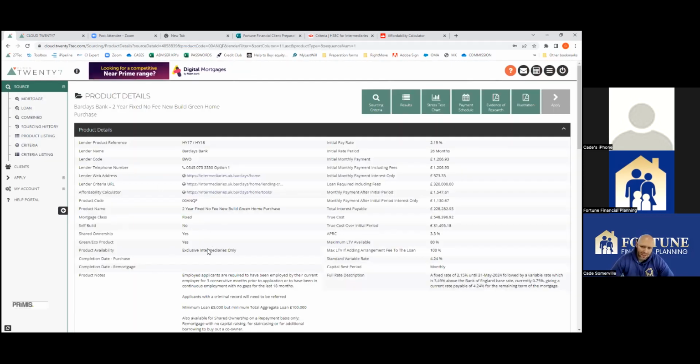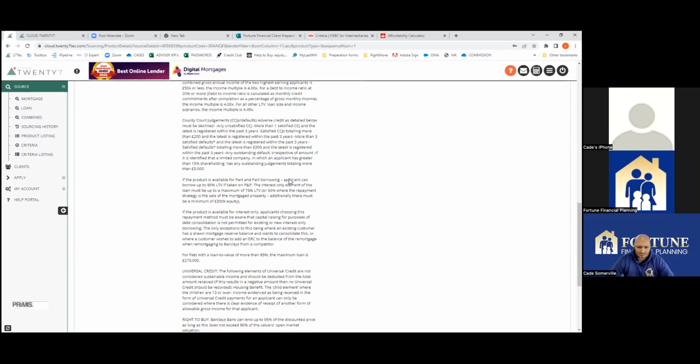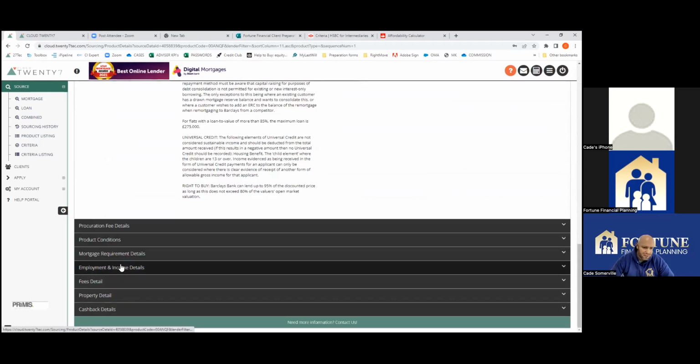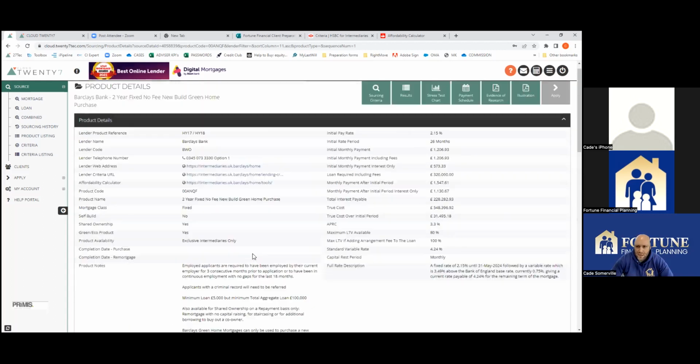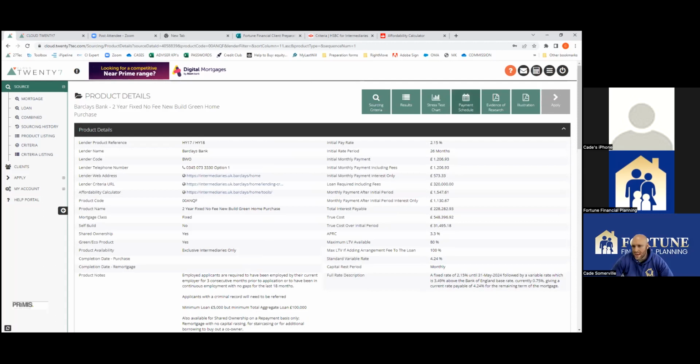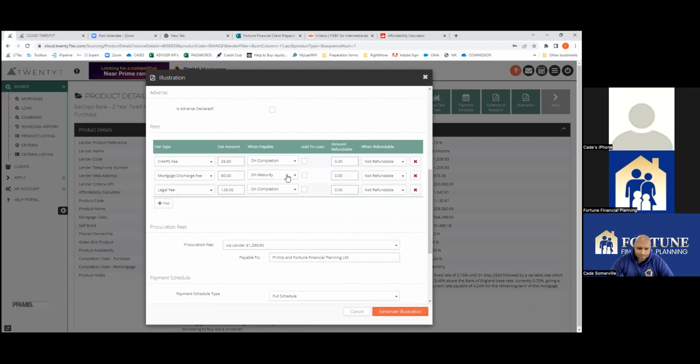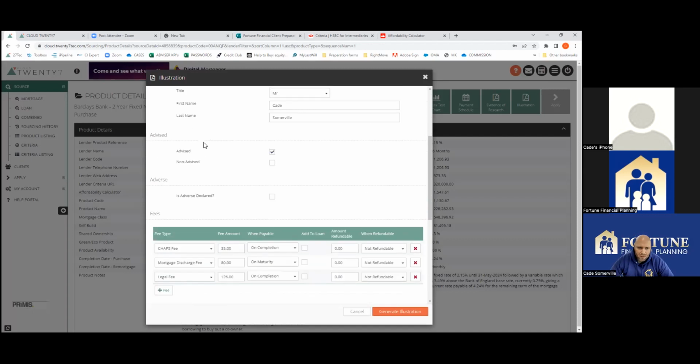It gives us much more information. I'm not going to go through it all, but it gives us loads of information about the products, eligibility, things like incomes, product conditions, fee details, property, loads of information for you to go through. But to generate an illustration, you'll see up in the right-hand corner here now, these tabs have changed, and you've got several different options. But ultimately here, we're going to click on illustration, and it's going to bring up a summary box. These sections here are grayed out, because that's information we inputted in the first instance, so we can't change that unless we go back. And we've got the client's name, and we've got fees. So there's several pieces of information, but it's an advised mortgage.